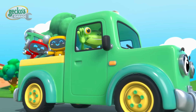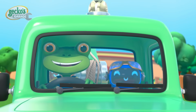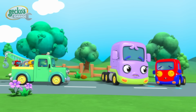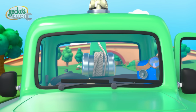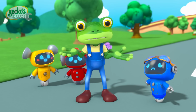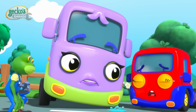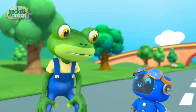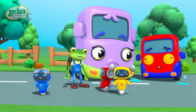Hello, everyone. Gecko here. We're just on our way home. What? It's Baby Truck. What's that, Baby Truck? You've lost your dummy. Don't be upset. We'll find it for you. Go, go, Mechanicals!